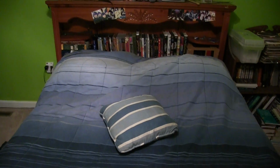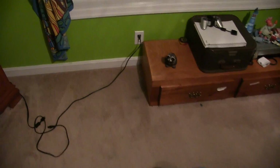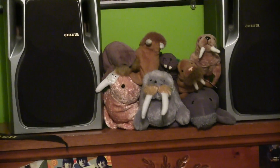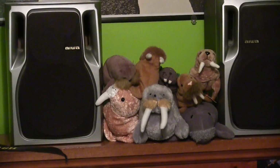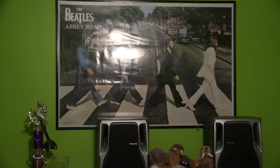Here she is, folks. My room. A room where I lost my virginity. A room where I learned how to write songs. This is my walrus collections. As a kid, my favorite Beatles song was I Am the Walrus. So you can look at some of my posters. Some of these Beatles posters go back to when I was 7 or 8 years old. I've had Beatles posters forever. All over my room.